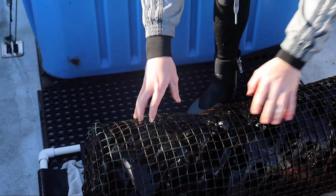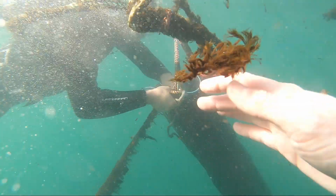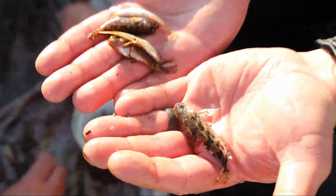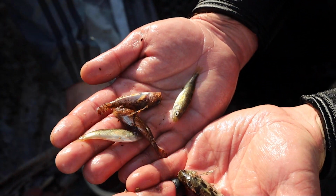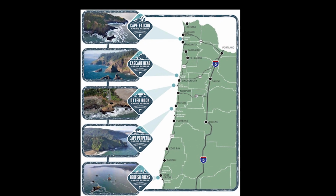These fake ocean kelp habitats are called Standard Monitoring Units for Recruitment of Fishes, or the acronym SMURFs, and they provide a fascinating glimpse of what's happening off Oregon shores. Oregon's 5 marine reserves are the state's only nearshore habitats managed for conservation and research.